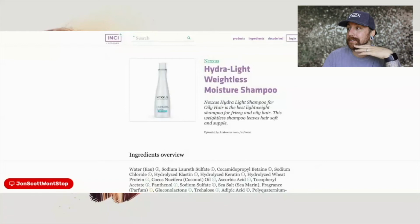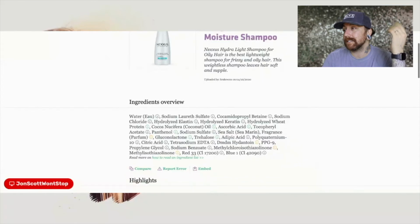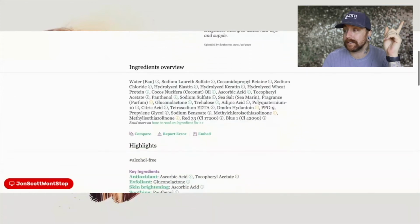This one has a description. Nexus Hydrolite shampoo for oily hair is the best lightweight shampoo for frizzy hair and oily hair. This weightless shampoo leaves hair soft and supple. Ingredients overview. Not horrible. Sodium chloride, sodium lauryl sulfate. It's just not keratin safe. Tocopherol acetate, that's decent. Hydrolyzed wheat protein, that's good.